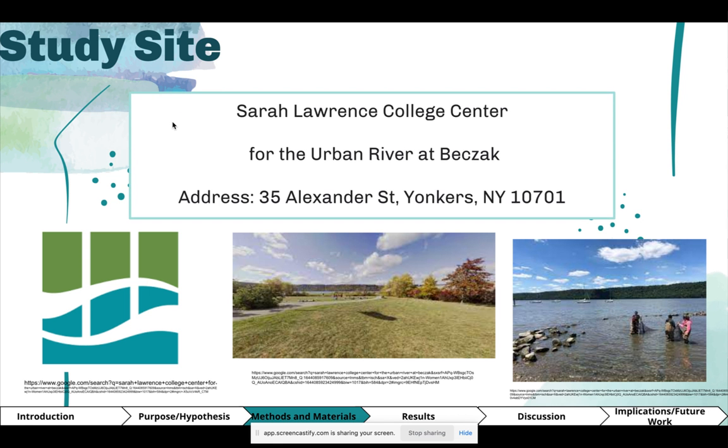My study site is the Sarah Lawrence College Center for the Urban River at Beczak. It's in Yonkers, New York, right along the Hudson River in the Hudson River Valley. It has a salt marsh surrounded by a sill, making it a hybrid shoreline, and it's a research center which researches biodiversity in the Hudson River. The reason they implemented a hybrid shoreline at this location was because it would sustain biodiversity as opposed to a hard structure.